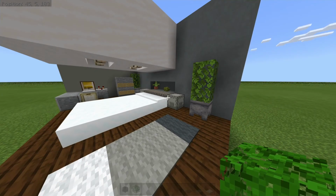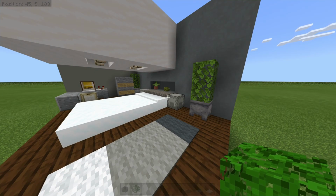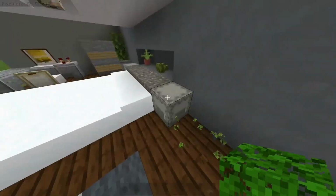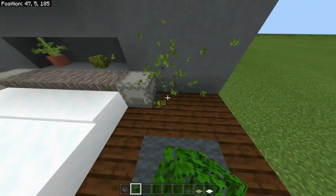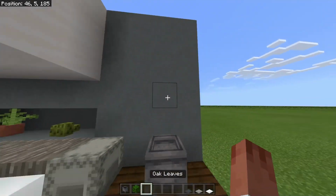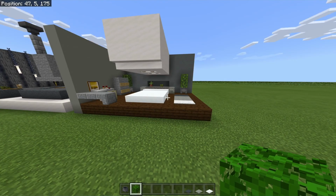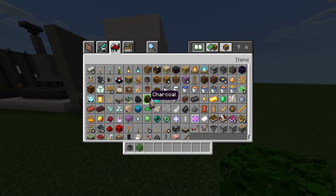Make sure that there's spacing in between the actual nightstands. Oh, they're called nightstands, not stands. Make sure that there's spacing in between the nightstands and the cauldrons, because I'm gonna tell you right now, this looks super unprofessional. That literally made no sense. Can I please place slabs? Thank you. If you wanted to add a lampshade, let's grab our end rods again. There we go. End rods.